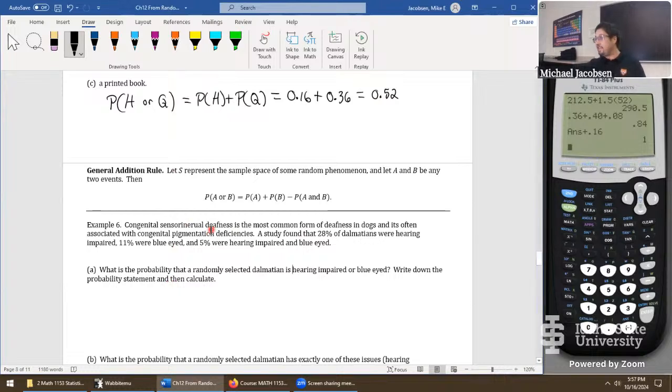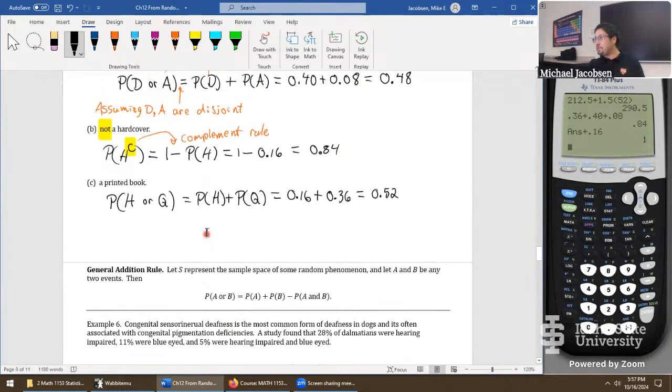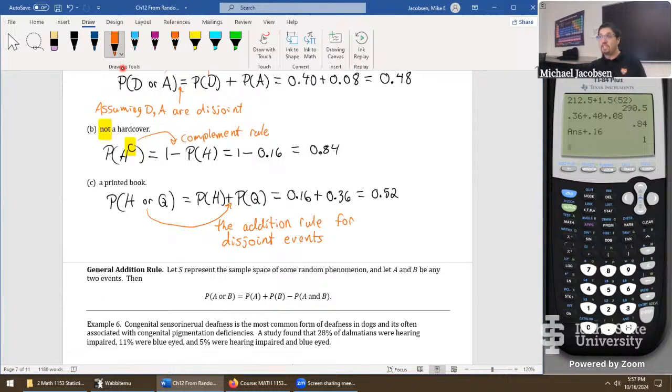We have the good old addition rule. In fact, we used it right here in part C. Let's just say it here as our reminder. The or turned into a plus. We added probabilities of events. So this is the addition rule for disjoint events. But events aren't always disjoint.